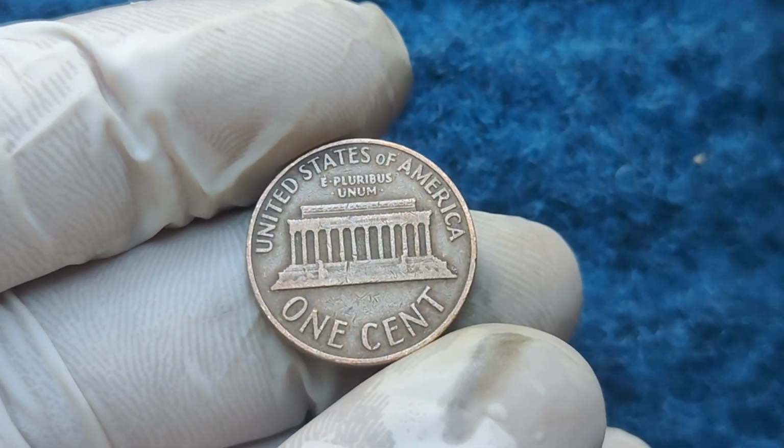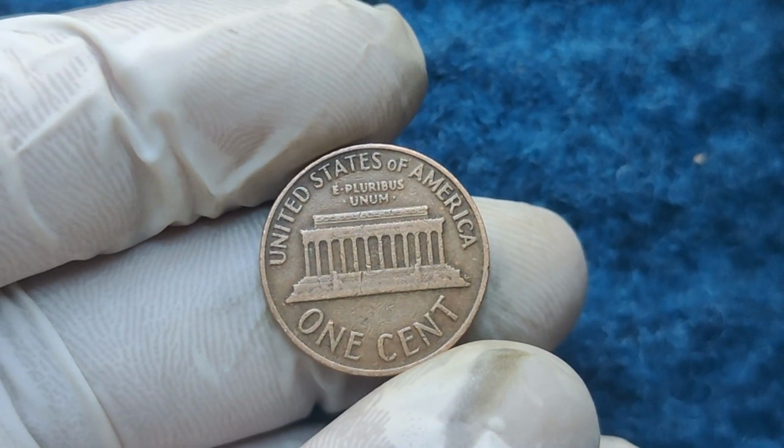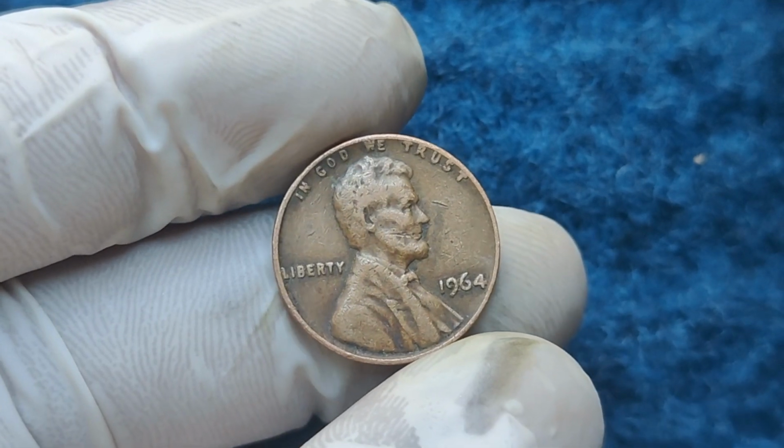Before I wrap up, I want to give you a little nudge to start digging through those change jars and change bowls, because who knows what treasure is buried in there.